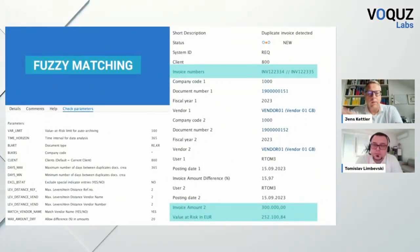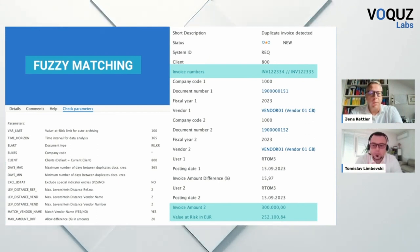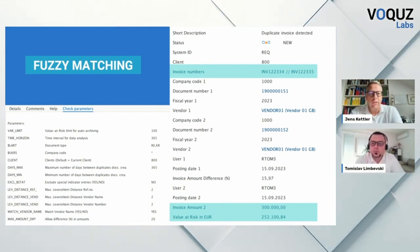And again, here we mentioned two things to memorize. So to say, it's a fuzzy or a smart matching. It's not like this precise matching, which is prone to false negatives. You don't find the duplicate invoices because something is different. And the other is that we can actually block this, set a hard block, not just throw a warning in the SAP GUI when somebody enters something and then clicks on OK, because you get so many messages and you don't read them or you decide to ignore them.